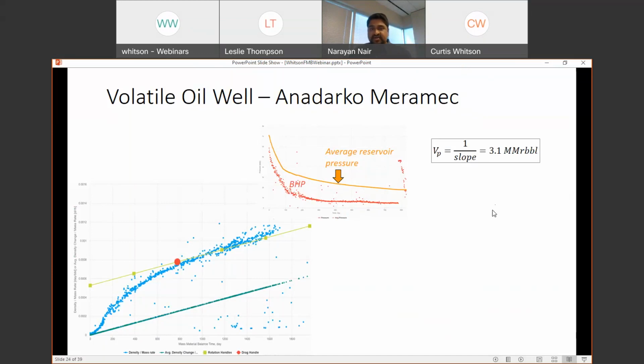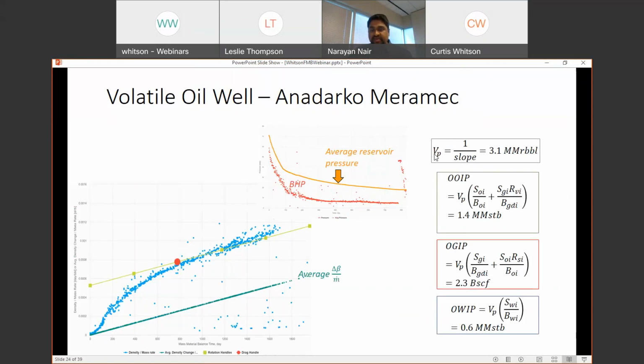And again, to bring it to units that are more relatable, I'm going to convert the pore volume using volumetric equations into what the original oil in place associated with this drained volume is. So if you work out the equation, for this undersaturated oil, it's basically pore volume times the saturation of oil divided by formation volume factor of oil. You get 1.4 million barrels of oil contacted. For gas, it's just going to be your oil in place times Rsi, or your initial solution gas oil ratio, which works out to 2.3 BCF. And we have treated the system as having some mobile water in the reservoir, arguable, but that's just how we've interpreted this well. It's 0.6 million barrels of water in place.